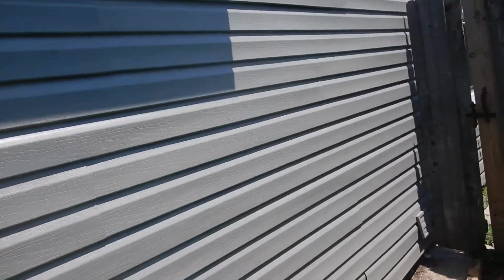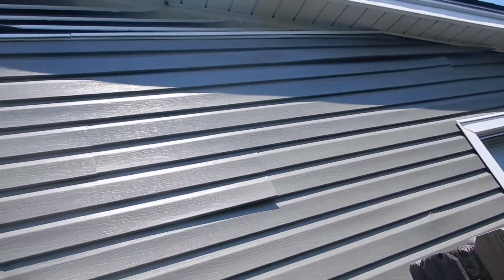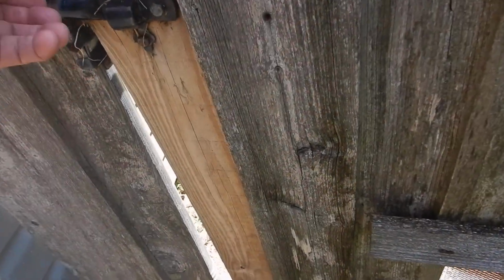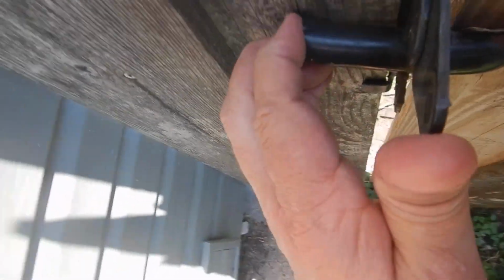Okay, we got siding over here, over here, over here. Look at all this loose siding. More siding than I can count. This is a clothes dryer vent. This is the gate. You gonna come open for me?